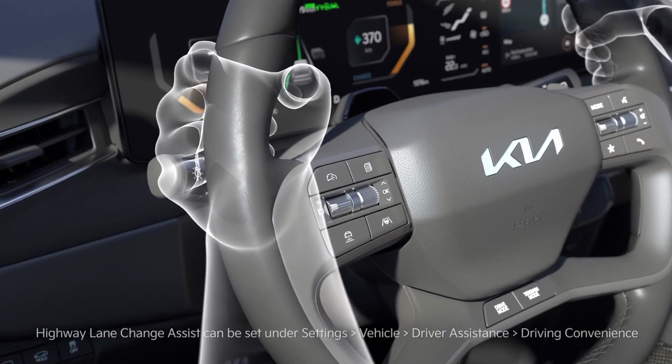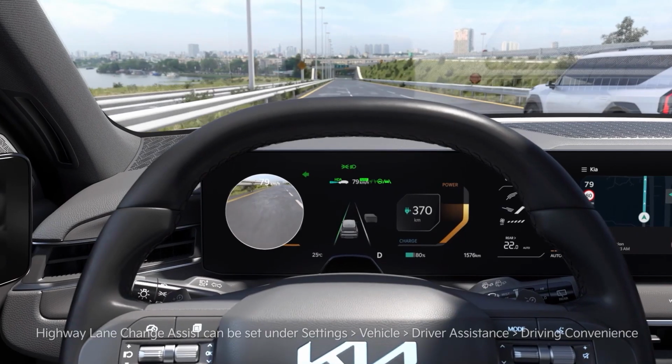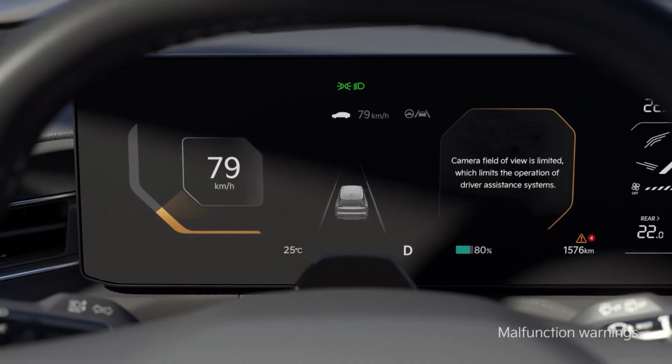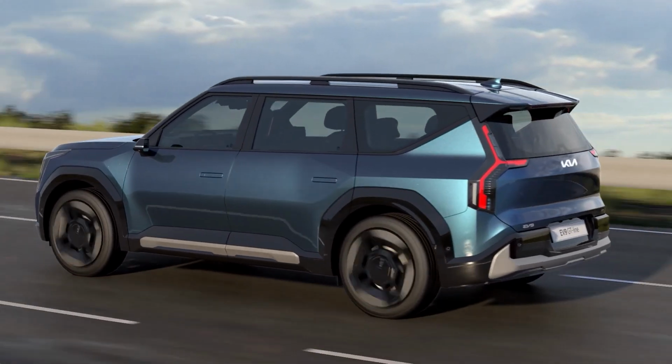Also, over a certain speed, you can automatically and safely change lanes by holding the steering wheel and turning on the turn signal for the lane you want to change to. If the sensor malfunctions or is blocked by foreign substances, a warning message will appear on the cluster.